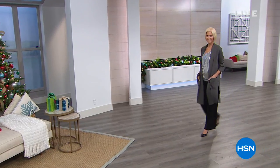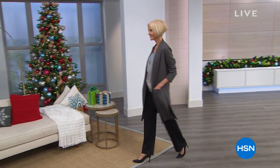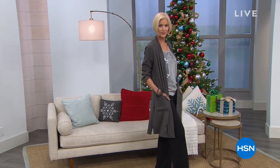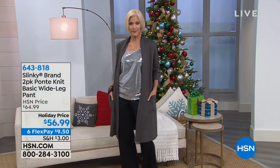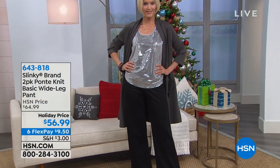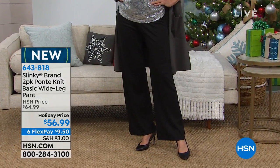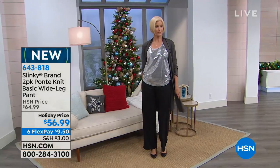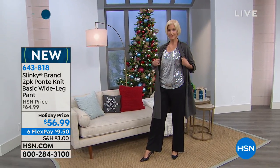We are loving everything in Jackie's collection that she has brought to us, and we love that you guys are shopping with us this afternoon. If you're new to Slinky, Slinky has changed the way that all of us feel and look in our clothes, and quite honestly, for so many of us, changed our closet completely. Because once you get one Slinky item home, you realize how things should fit and feel and launder.